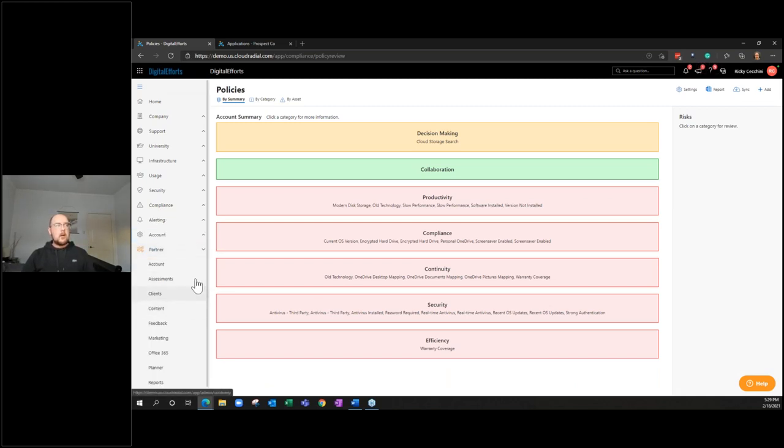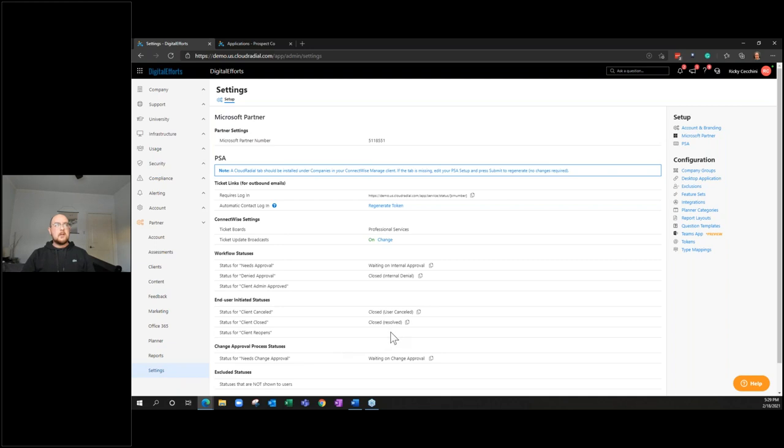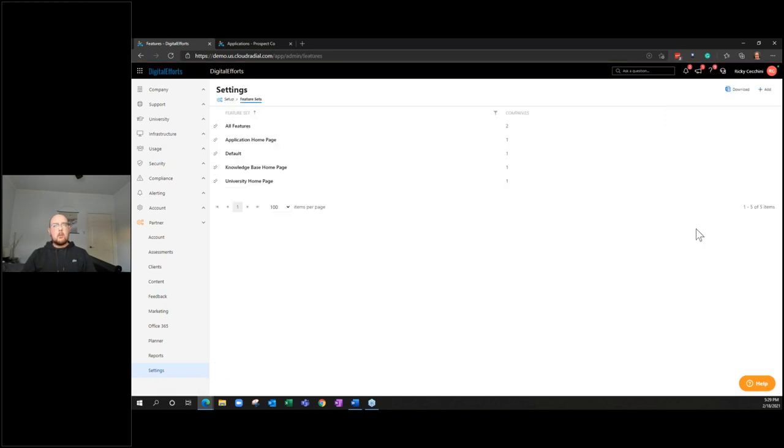I'm going to go to my partner dropdown, and I'm going to go down to my settings. And those of you familiar with me know I always start my conversations with this. We're going to modify the feature set, AKA the type of portal we're going to give the client. Now we've had a lot of discussions internally about what this looks like.